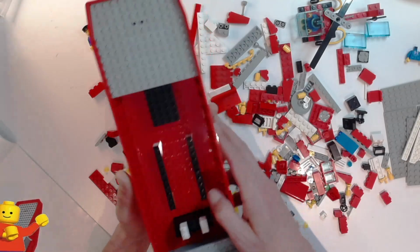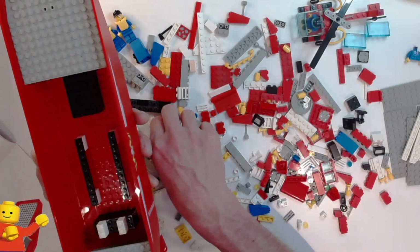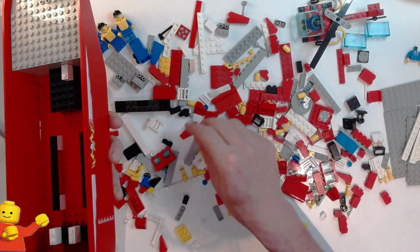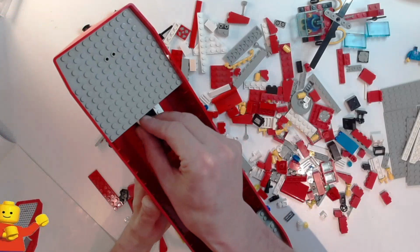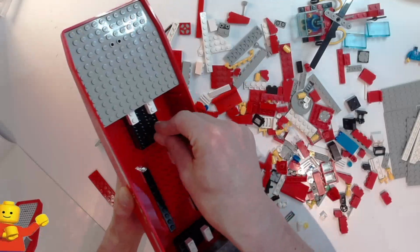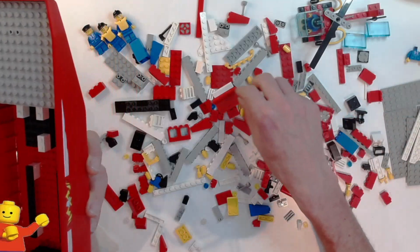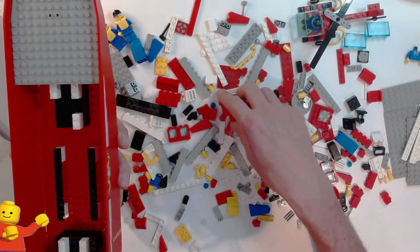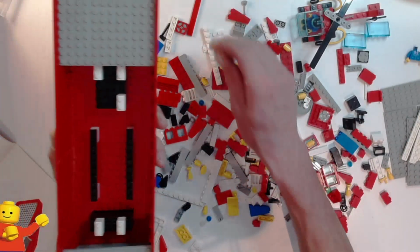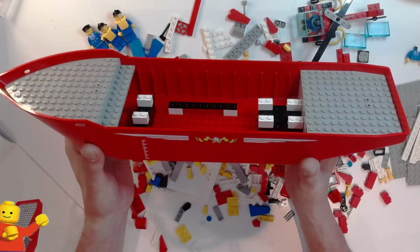Excellent. And then we got some more 1x2 bricks going on top of these weighted bricks on the ends, the ends like that, and on the ends on the other side. Yeah, find the other 1x2 brick. It's behind you. There it is. And that is the start of the boat.